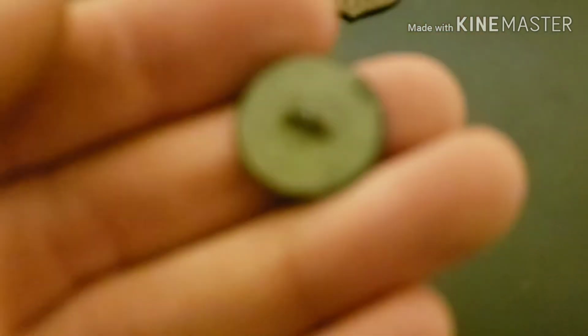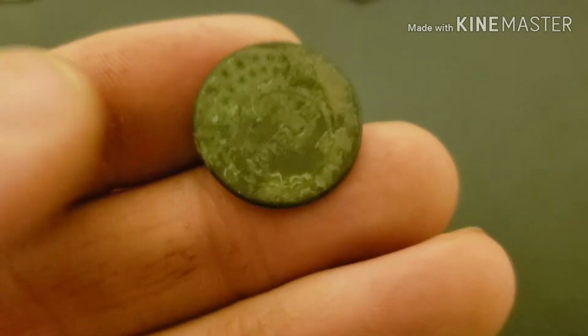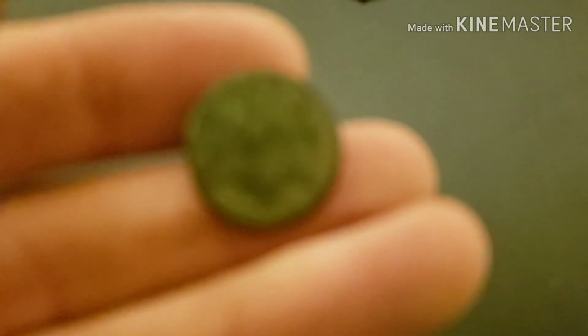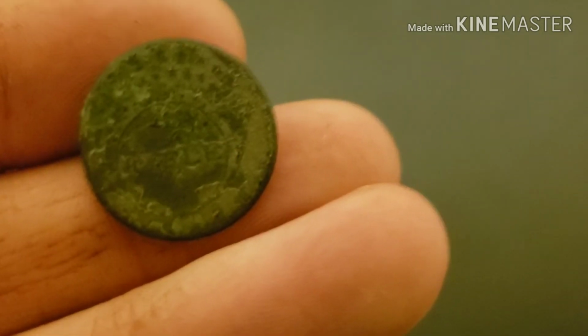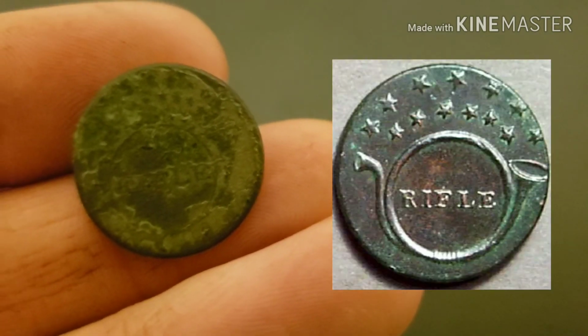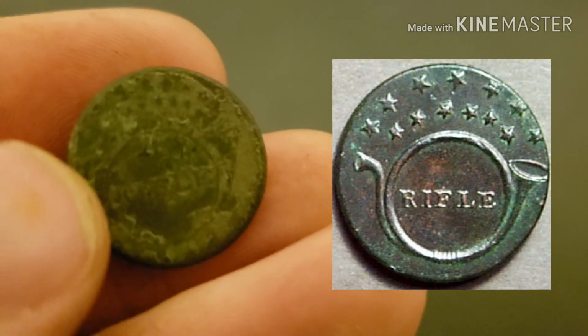And then my absolute favorite relic for 2019 is this. Yeah, looks like a flat button, but when I flip that over, you can see a bugle with the word rifle in the center and some stars above. I'll throw up a non-dug example of this one, but that is a War of 1812 Regiment of Riflemen button.